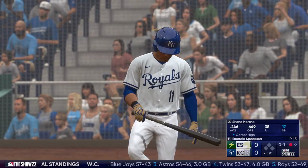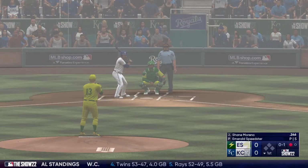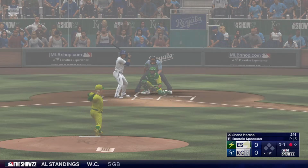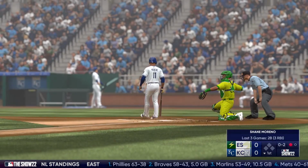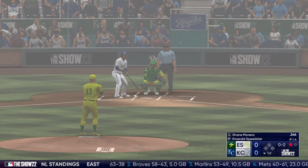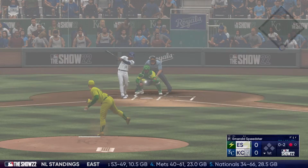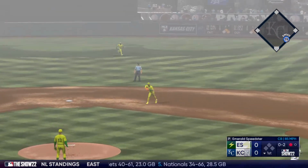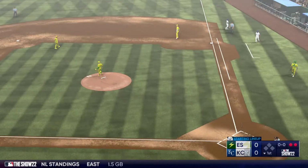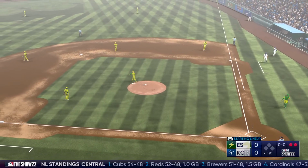Shane Moreno stands in now and lets that one go for a strike. And the pitch. And a swing and a miss. Tie a guy up like that, you're feeling like you are in command. One down, bases empty. Up the middle, Odor handles. Over to first, and the home first moving along quickly today. 2 gone. Batting third, the first baseman, Fred Monroe.